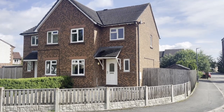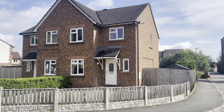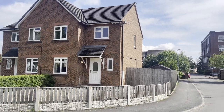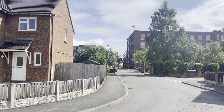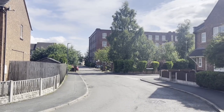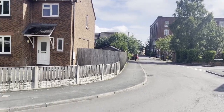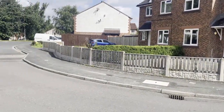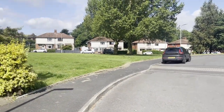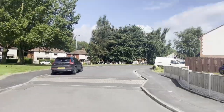Hello, this is Coogan Close, a 3-bed semi-detached house in a lovely housing development. If I just turn over there, that big building you may recognise as Higginson Mill, which is a nice old converted mill building into apartments. We're on a sweeping corner here, and if we pan out you can see the outlook that this house enjoys, looking out onto a big, wide open green space.